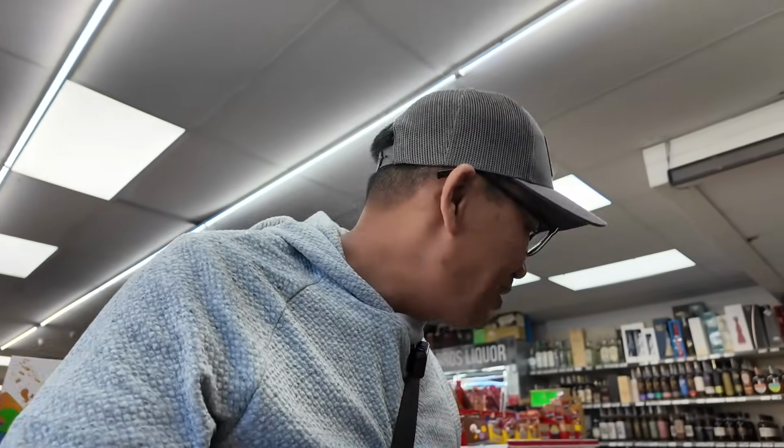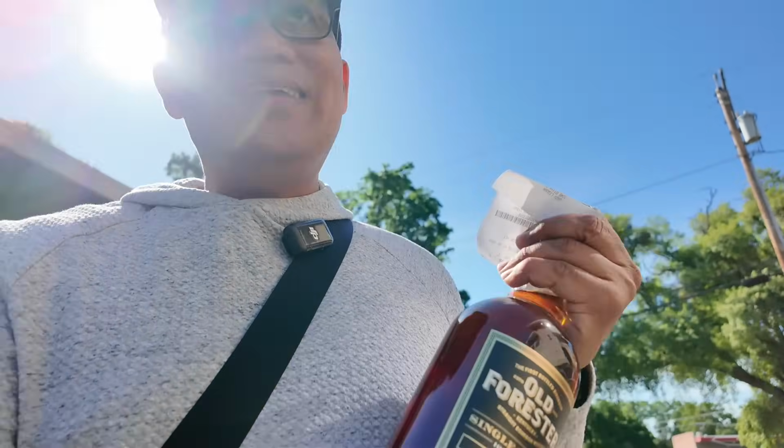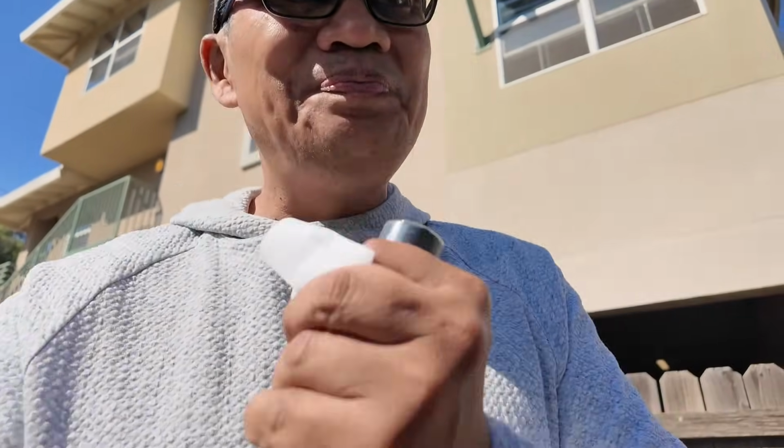Let's go pick up some bottles, or a bottle. We're going to pick up that bottle. All right. Grabbing this. All right, guys, we scored a Black Label for $49.99. I think that's the best price I ever paid on a Black Label. I paid like upwards of $80 for our first one. I think I paid $69 for the second one. And this guy got for $49.99.